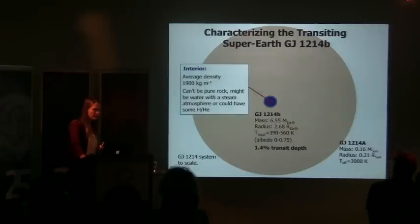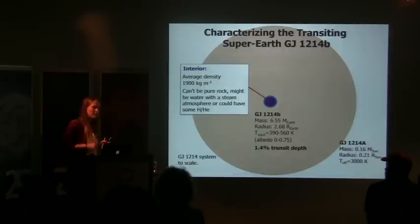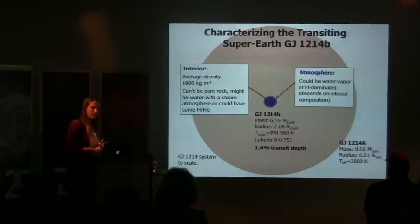So if we look at this planet, the average density is about 1,900 kilograms per cubic meter. So that tells us that it can't be pure rock. It might be water with a steam atmosphere, or it might have a larger rock composition with a little bit of hydrogen and helium on top. So there's some question of what kind of atmosphere it might have. So the question is, can we tell the difference? Can we see if it actually is a hydrogen-dominated atmosphere? Can we tell if it's a water vapor or steam atmosphere by looking during transit?